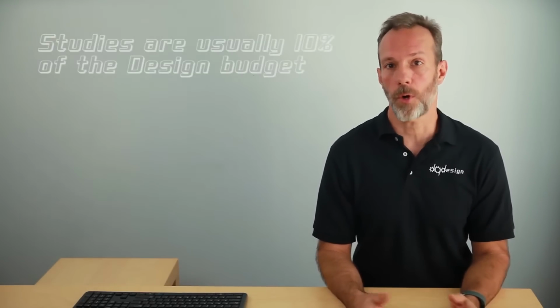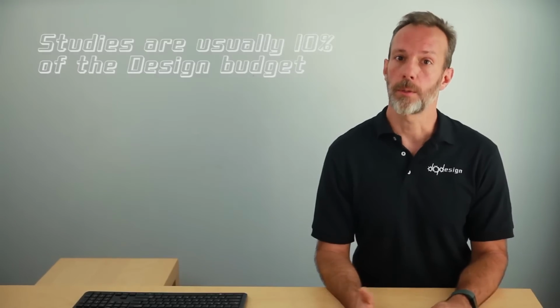Usually studies are a small fraction of the project budget and provide invaluable insight. Of course, finding the right resource for the study is critical, so doing research on experienced design engineering firms is where to begin.